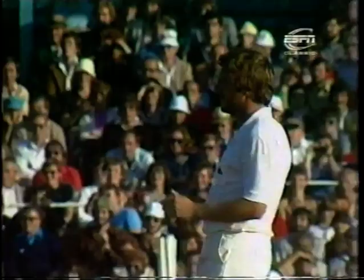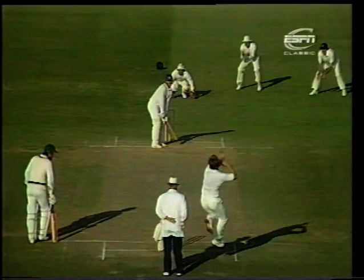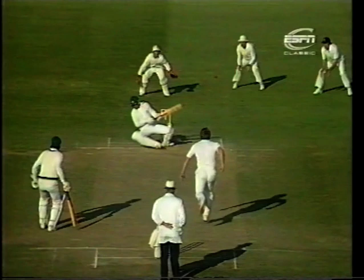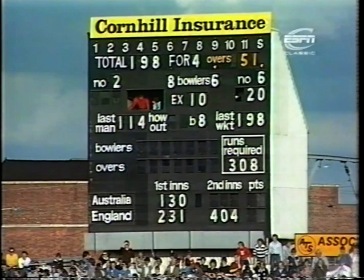Helmet, I would say, which from the way he got up is probably a plus mark for the helmets. And really, this didn't bounce at all. Ian banged it in, and you see, it just didn't bounce. And it's 198 for 4 now, with Graham Yallop the man out for 114.